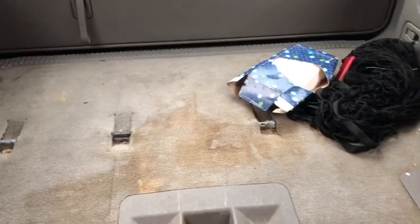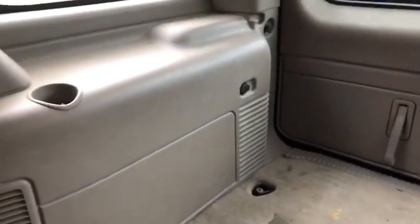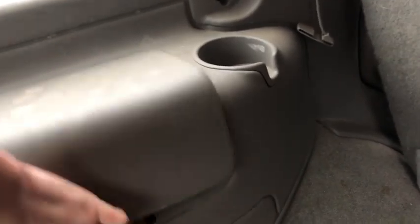And a third row seat is also available. This one did come with a third row seat. I believe all Yukons did. But it's just been removed. But if you were in the third row, which I'll go back here just for the sake of it, you have some room in here and a cup holder over here, plenty of storage, some vents.